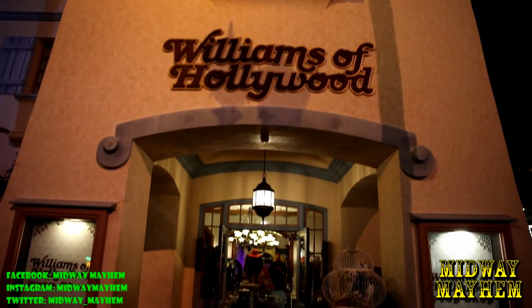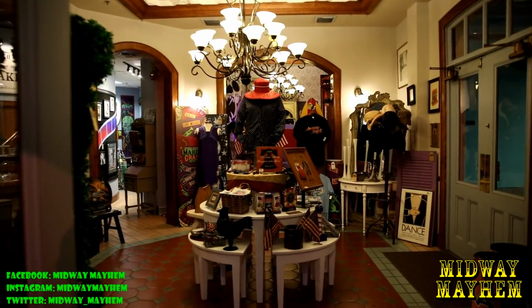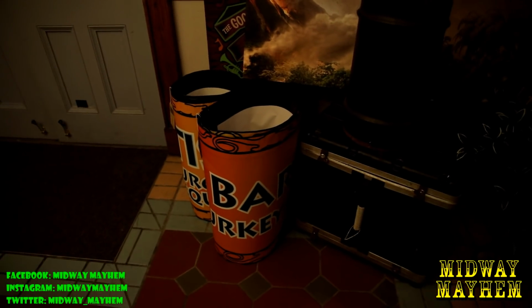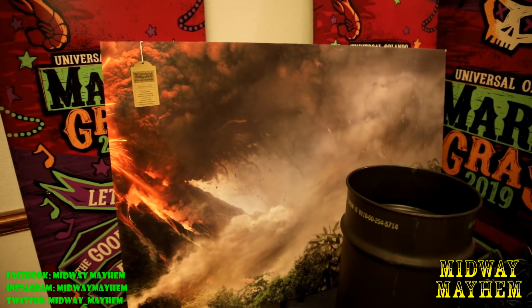Oh yeah, it is prop shop time. Let's go see what is new inside here. It's been a couple weeks. I do see some American flag type stuff in here. New signage over here. Looks like we have bar stuff. Part of a Jurassic World sign there, it looks like.